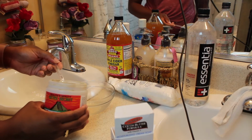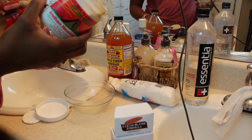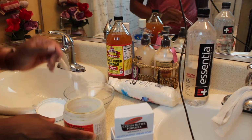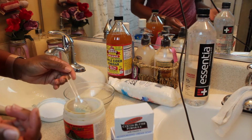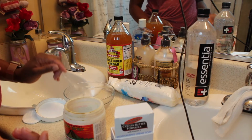So I will put about maybe, it doesn't really tell you how much to do, so it's just at your discretion. So I'll put just like one, because you don't need a lot of this. You do not need a lot of this. I'm probably just gonna do like 2 scoops.